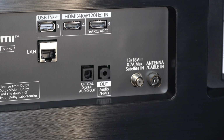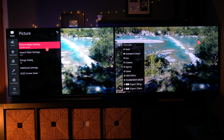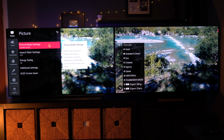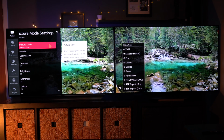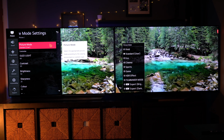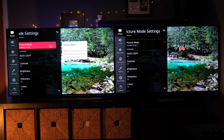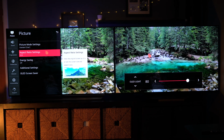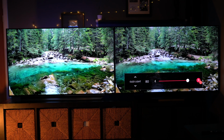So in order to test the picture quality of these two sets and do it as a side-by-side test, I put both of the TVs into standard mode and then with my standard user settings that I did for my previous reviews. Now, it was very obvious right from the start that there was a big difference in terms of brightness between the two. The CX is around 20 to 25% brighter. Now, I was able to compensate slightly for that by raising the OLED light on the BX, and as I had the 55-inch version, it didn't really affect picture quality at all.